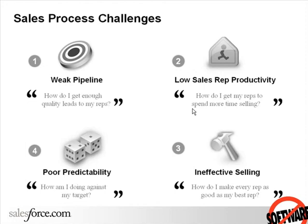Second, suboptimal productivity, especially of sales reps and managers, is another common problem faced by sales organizations. Too often, reps waste too much time hunting for or administering information instead of spending time in front of customers selling. A third common major issue is ineffective selling.